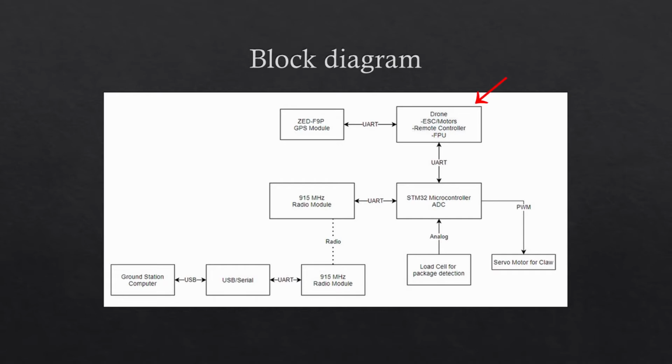This connects to our drone over another serial interface, and this allows us, using the MAVLink API, to simply feed commands to the drone to tell it where to go, and it goes there seamlessly. The drone is paired with our ZF9P radio module, which allows us to achieve a high degree of accuracy and tell where we're at all times. So the STM32 controller can read that back from the drone and actuate our pickup mechanisms accordingly.